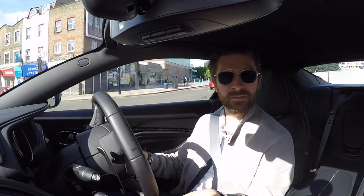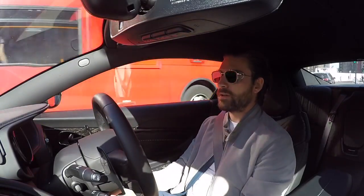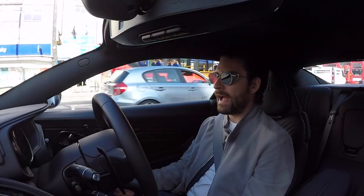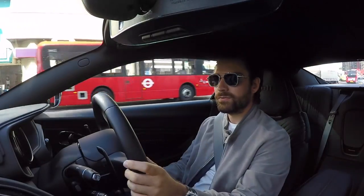The brakes aren't the end of the world. This traffic is. It's really doing my head in. I mean, we've got this wonderful twin turbocharged V12 engine, and we've been creeping along. Honestly, our average speed's been like 15 miles an hour. It's been crawling. It's ridiculous.